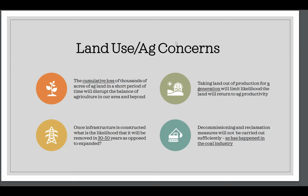And once the infrastructure is constructed, what is the real likelihood that it's not going to stay that way? I mean, these leases are like 30 to 50 years, but like I said before, when there's a project that's a certain size, if the project grows, it becomes more financially feasible for the developer. So it's probably more financially feasible for everyone to just leave it as solar.